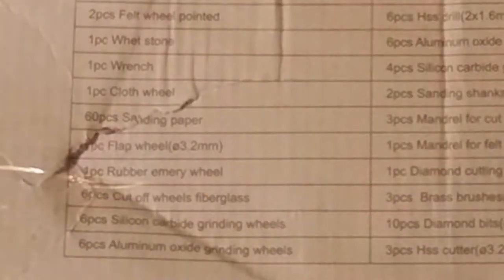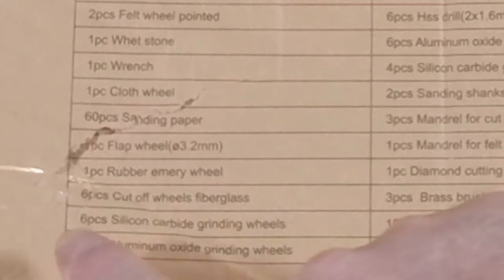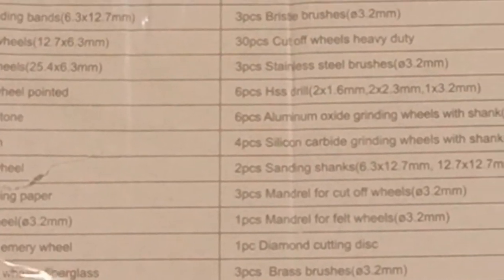60 pieces of sanding paper, I guess that's those round discs. Is it the round discs? This says one piece, I think, flat wheel, whatever that is. One piece rubber emery wheel, that might be the little one that was kind of cracked on the other side. Six piece cut off wheels fiberglass, six piece silicon carbide grinding wheels, six pieces aluminum oxide grinding wheels. So that's the pink and green, I guess the difference.